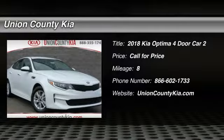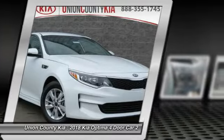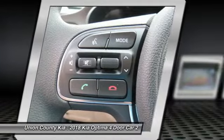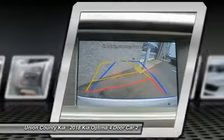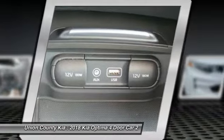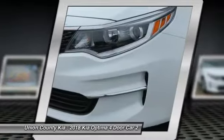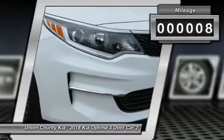2018 Optima. The all-new Kia Optima offers a new level of style and performance features from Kia. The Optima also features engine management systems like direct injection and turbocharging, which enhance performance without sacrificing fuel efficiency. Its smooth flowing lines speak of grace and style and offer a strong hint of European luxury. This vehicle has less than 100 miles.